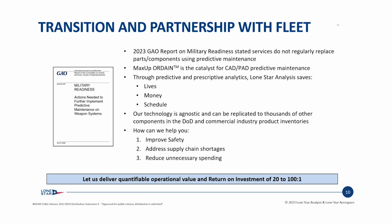Looking to implement condition-based maintenance technology? At Lone Star Analysis, we want to understand your needs and system specifics. Our expertise can assist in enhancing safety measures, resolving supply chain challenges, and cutting down unnecessary expenses. Let us optimize your operations and ensure a more secure, efficient, and cost-effective future.